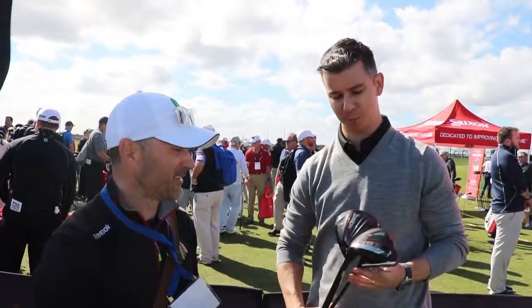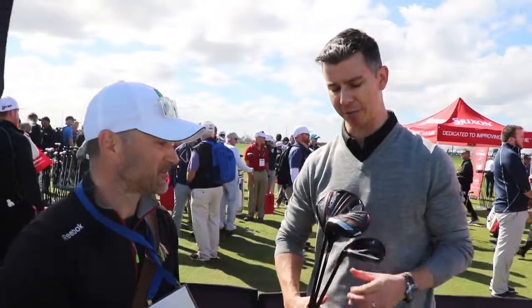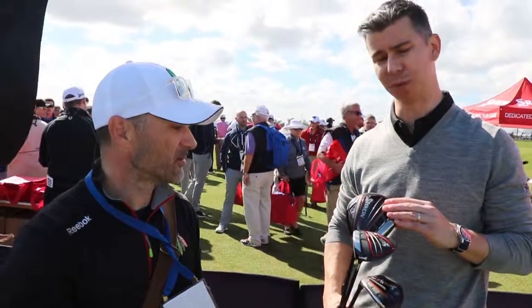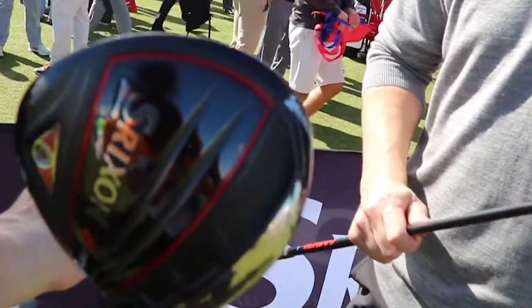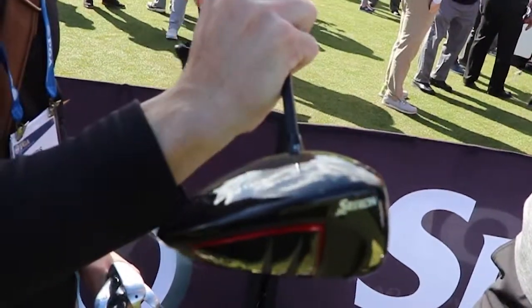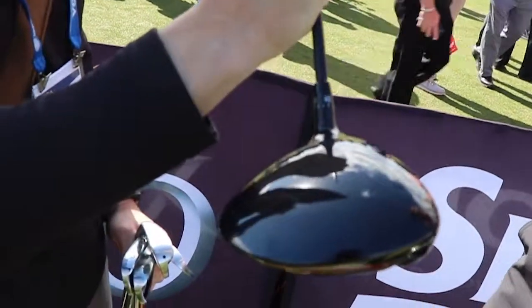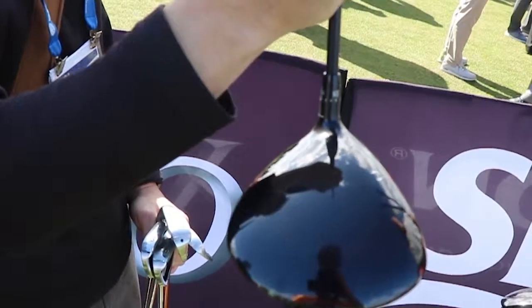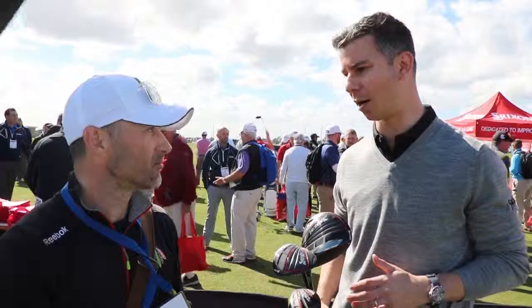Finally, to wrap it up, we've got the Z85 drivers. There's two drivers, I'm only holding one here, but this is our sort of flagship premium tour fitting driver, the 785. This has the adjustable hosel, adjustable weighting. If you're a better player, you really want to get tuned up, that's your product. We also have a 585 that's a little more forgiving, higher launch.